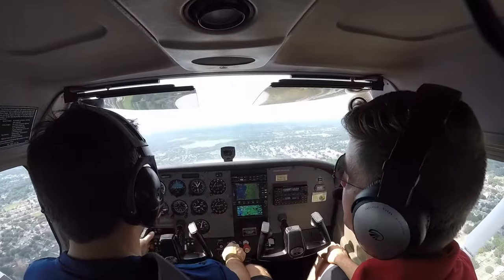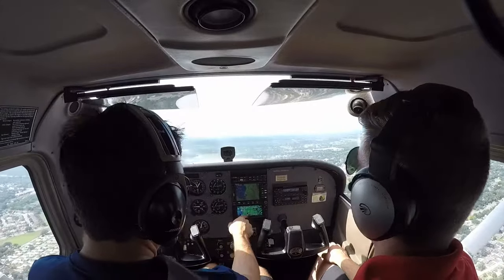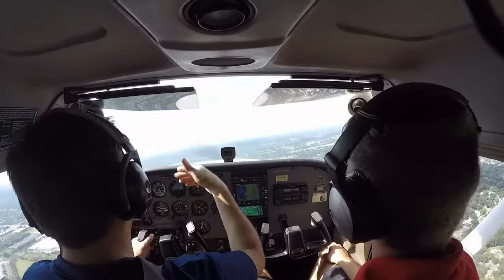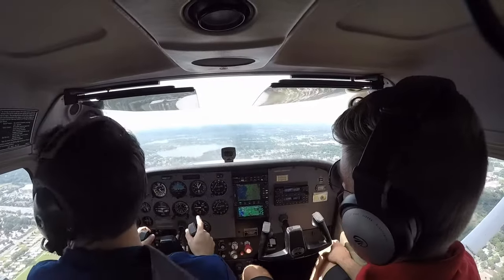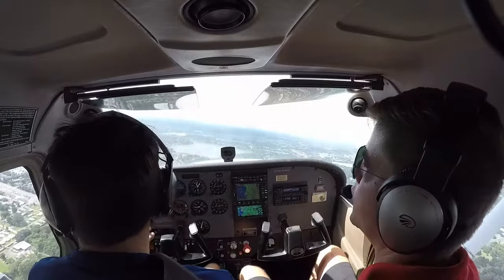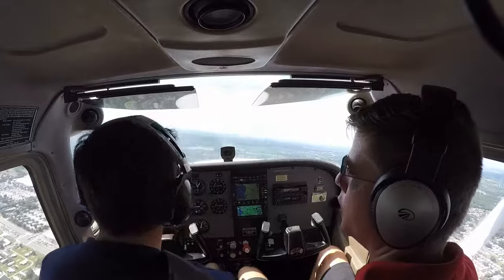All right, so we're at 1,000. Yep. We're approximately 10 miles to the east. That is correct. We are inbound for the 45-degree entry to downwind for runway 4. Got it. Go for it. Okay. Peter O traffic, Skyhawk 52 Charlie, we are approximately 10 miles to the east, inbound for the 45-degree entry to the downwind runway 4 Peter O.